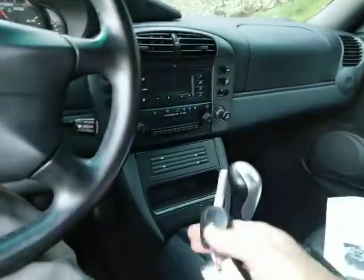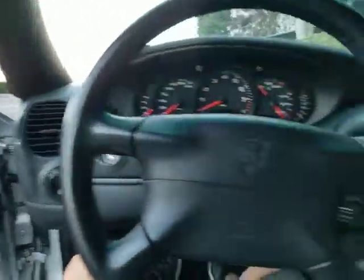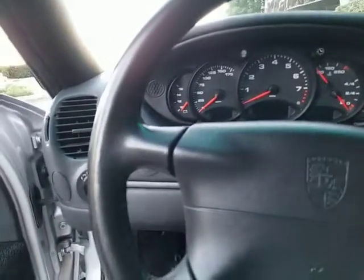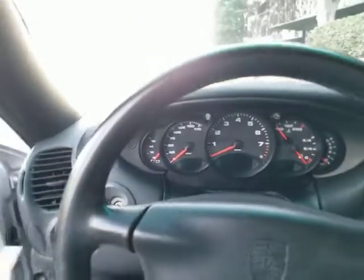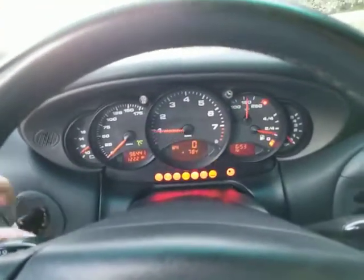And the alarm works. You hit the button, you can hear the immobilizer working. It locks and unlocks the doors. And that is something that doesn't work on a lot of these cars these days. As you know, they are getting older and they tend to go bad. The immobilizer is underneath the seat.